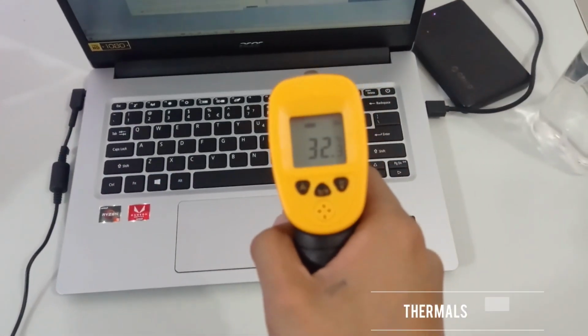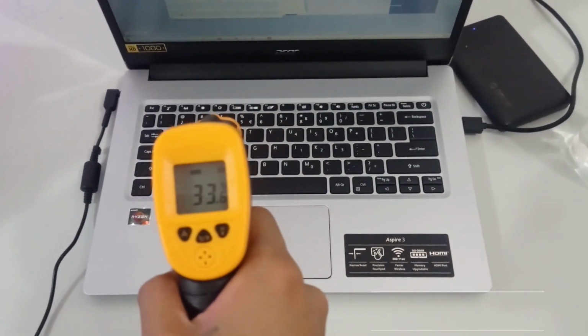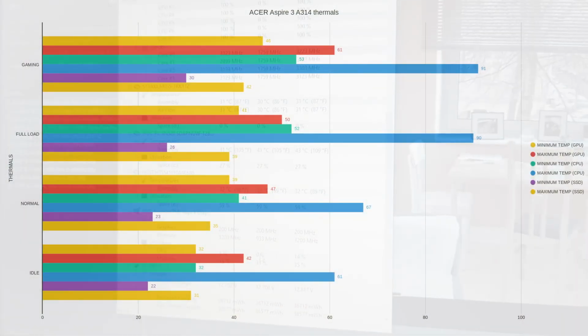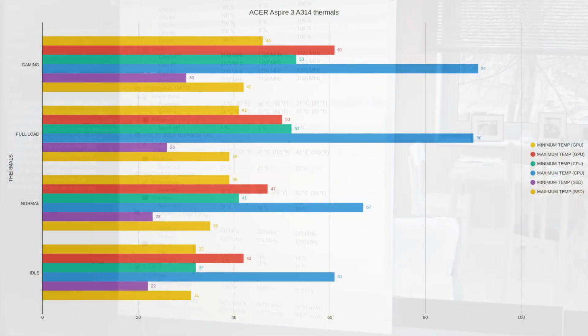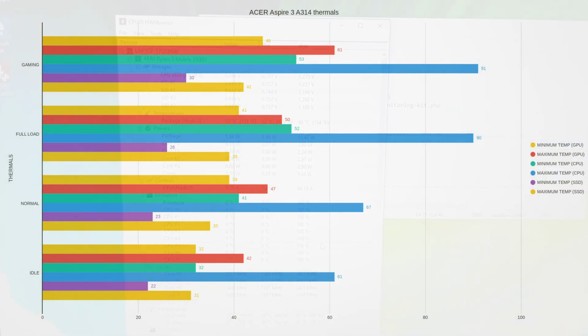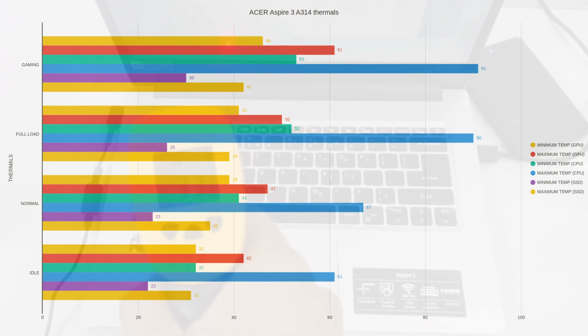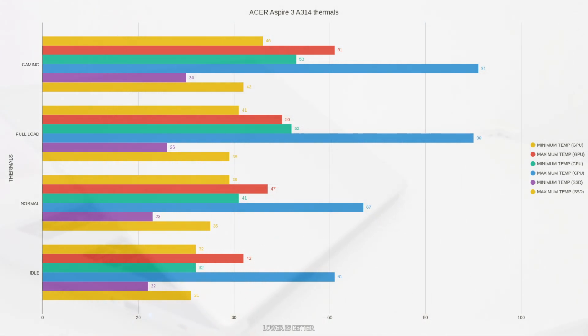For the thermals and fan noise, at load and idle, it is really quite comfortable as you can expect. From a full load perspective, it is really quite surprising that it can hit up to 90 degrees Celsius. Since we're benchmarking with Cinebench at 100% utilization, you can expect that this one has really decent thermals. Plus, the lower temperatures at idle are really okay.